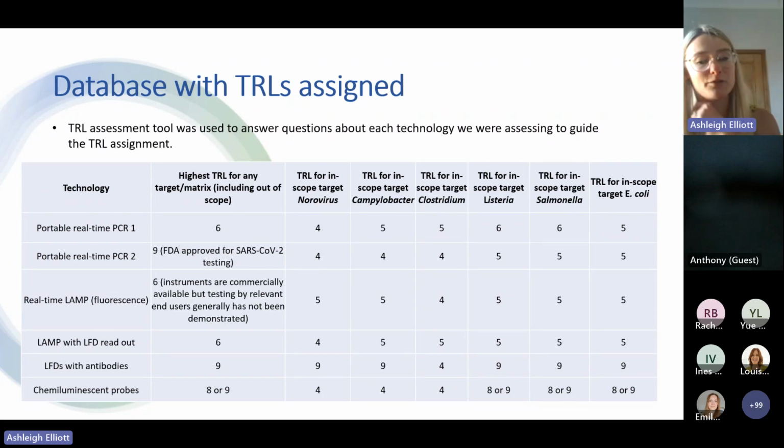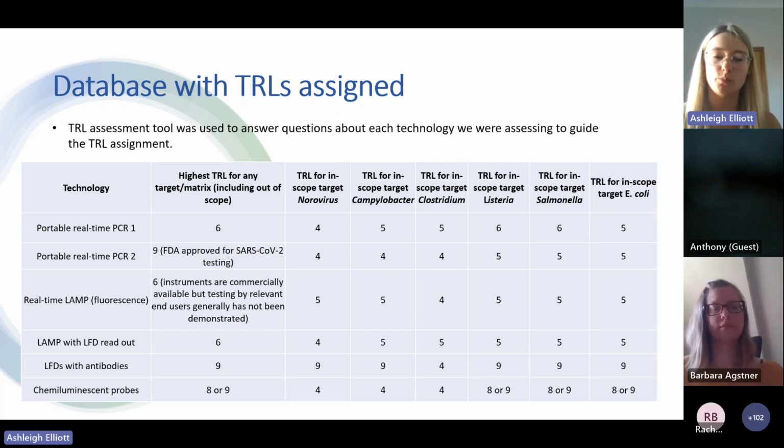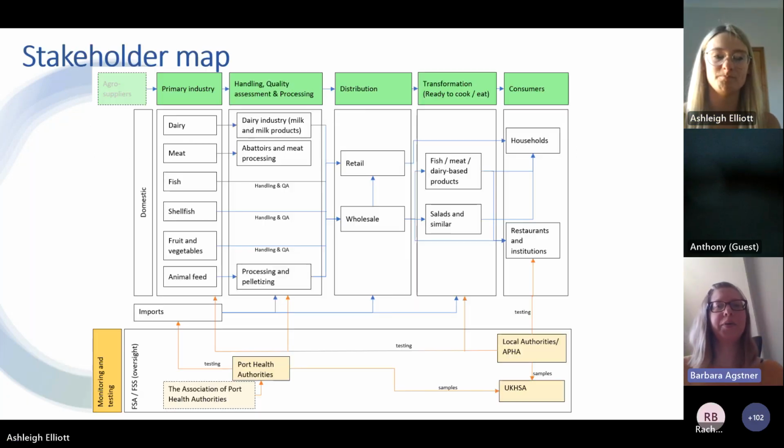So now I'm going to hand over to Barbara to talk about the work in work package 2. Thank you. Okay, yes, right. So as we saw at the beginning, I'm just talking and assume anyone or everyone can hear me, and shout if you can't.